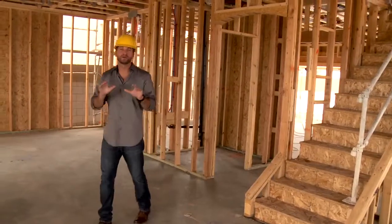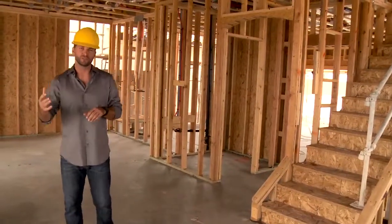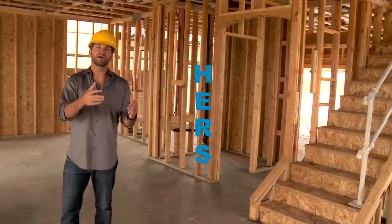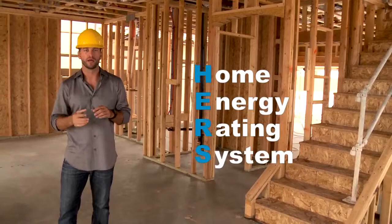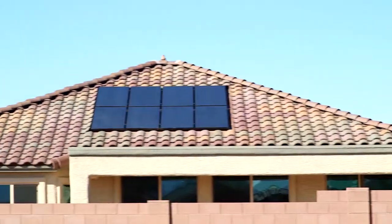Prior to construction, builders team up with an independent home energy rater, or a HERS rater, and they evaluate the home's energy systems to identify how they can get a lower HERS rating. The lower the number, the better. APS Energy Star homes are designed to achieve a 75 HERS rating or lower. And if solar is added, that number can be as low as 0. So what needs to be measured to achieve those strict guidelines?